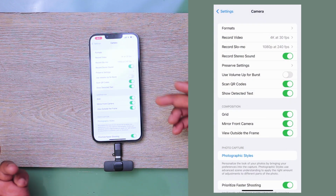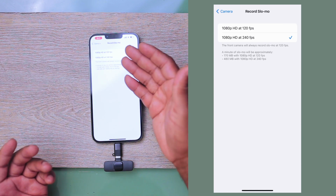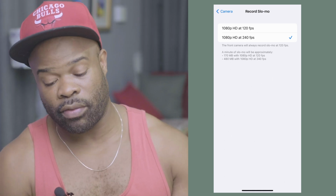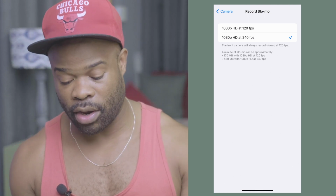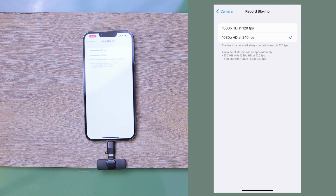You're also able to shoot slow motion in HD. So you have 120 frames per second and 240 frames per second. Of course, that's going to give you your slow motion. So if you don't know much about slow motion, I'll make a video on that later. But you can tell me all the options in the comments below.